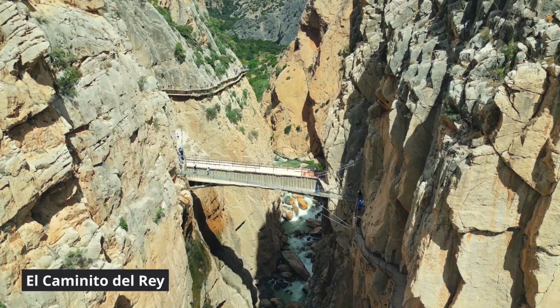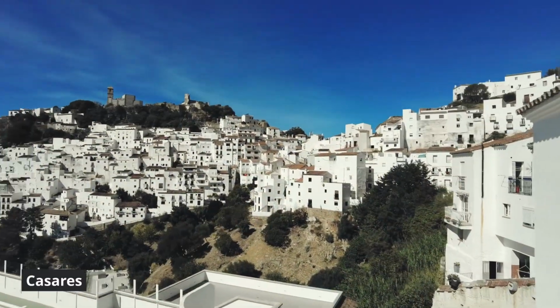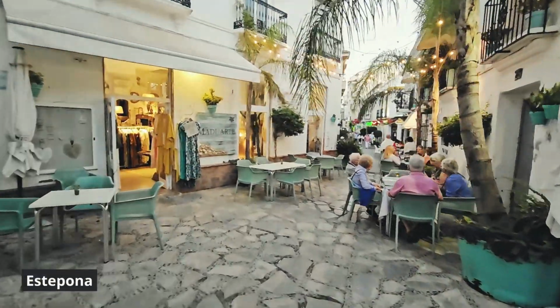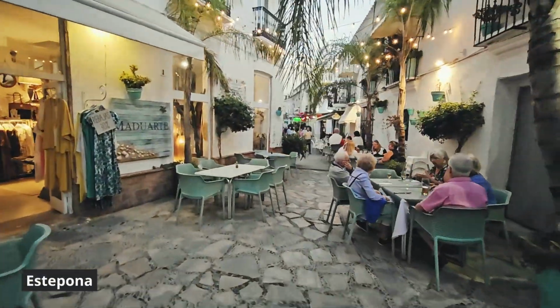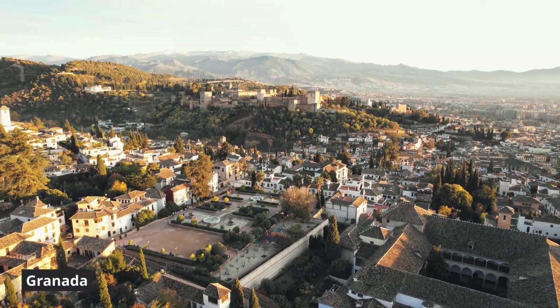But if you want to organize a day trip, for example to Caminito del Rey or to the beautiful town of Casares up in the hills, or maybe to the historical center of Estepona, or even if you want to organize a full itinerary of Andalusia, then renting a car is a must, because public transportation is fine, but it takes time, and having a car will make your trip so much smoother. Plus, if you're traveling in a group of people or as a family, it's actually going to be cheaper for you.